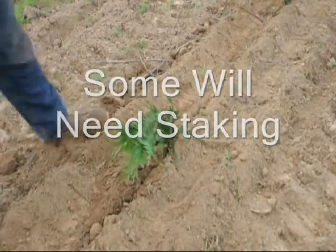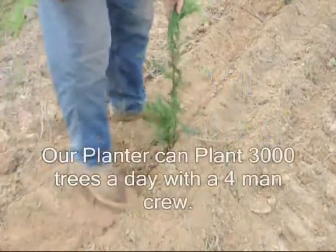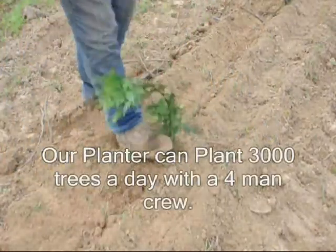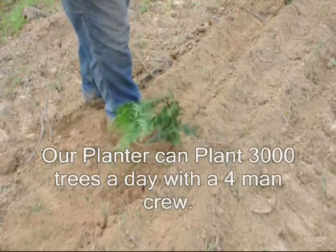Some will need to be staked. We can try and straighten that by hand, but it probably will not last very well. So we'll put a small bamboo stake on it for about 6 months.